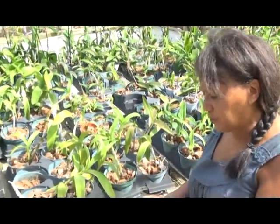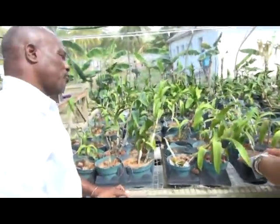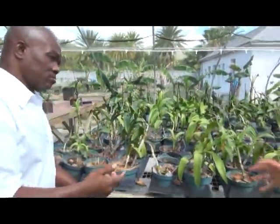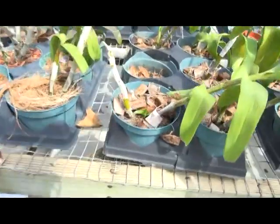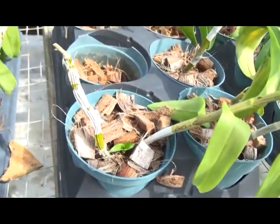What is it so special about coconut musk? That is why it holds moisture for a while. I see. Much longer than. Oh, so it protects the roots and keeps them moist. Yeah. And we would come back and fertilize these plants.